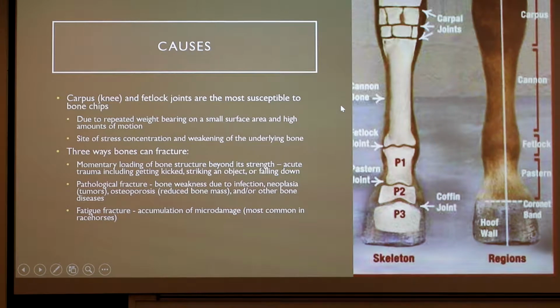Then for causes, the carpus or the knee and fetlock joints are the most susceptible to these bone chips. Over here we have the carpal joints up here, and then down here is the fetlock joint. It is due to repeated weight bearing on a small surface area and high amounts of motion. It is also a site of stress, and that just weakens the underlying bone.